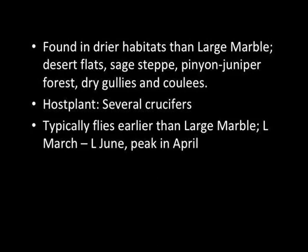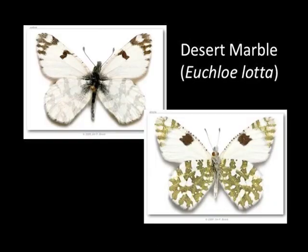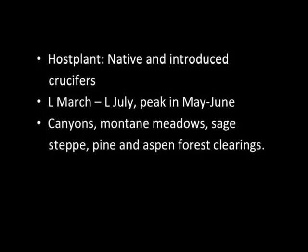Schnebly coulee in late March is a good place to find this bug. It's a good hill topper. Both of their host plants are several crucifers, once again another common name for mustards. Of these 2, the desert marble is also one that flies earlier. Desert marbles peak in April. Large marbles will peak May through June.